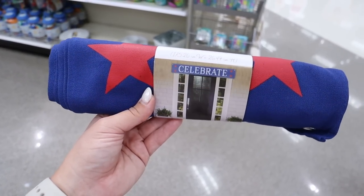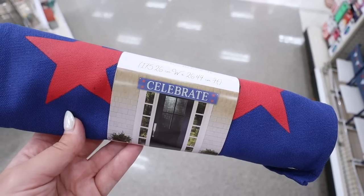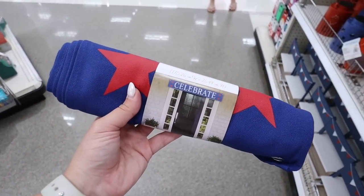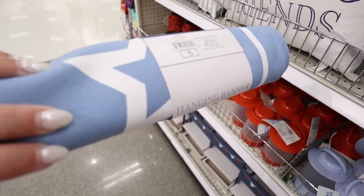This is super unique. I haven't seen the Target dollar spot do anything like this before. It's this linen banner that says celebrate. It has red stars on each side. I think I'm gonna pick this up. This is $5. This is a super unique new item. They also have this option that says welcome, and it has a stripe with a star. This is really cute too.